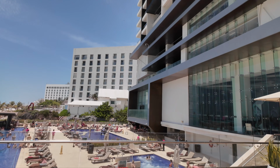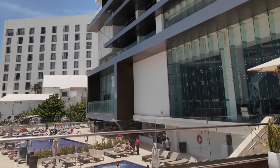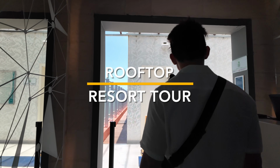If you want to eat by the pool, remember that we have the grill. Maybe the last time you were here it wasn't there. I don't think it was there. Yeah, it was different. So that grill is really good. So where is the rooftop?